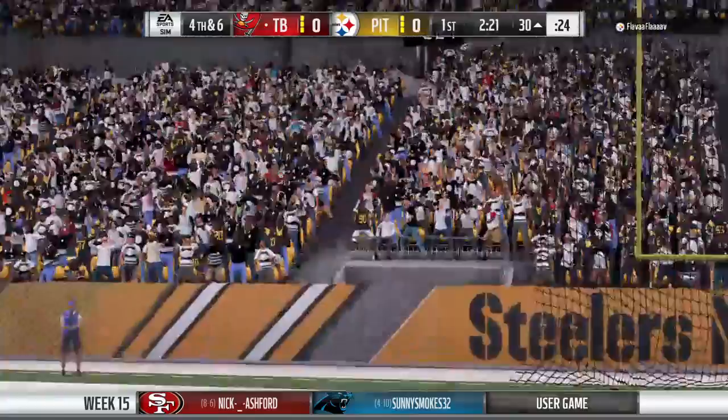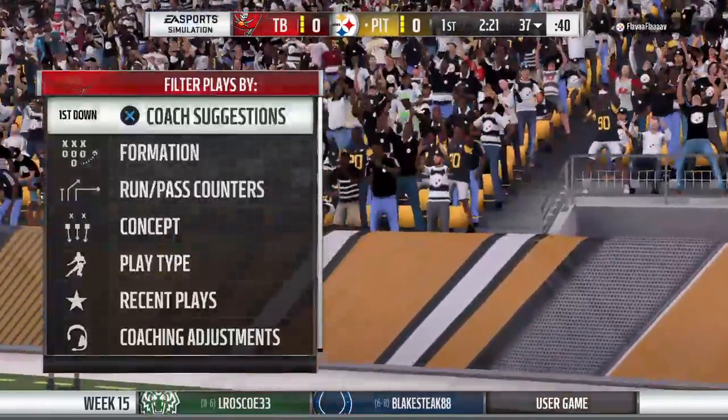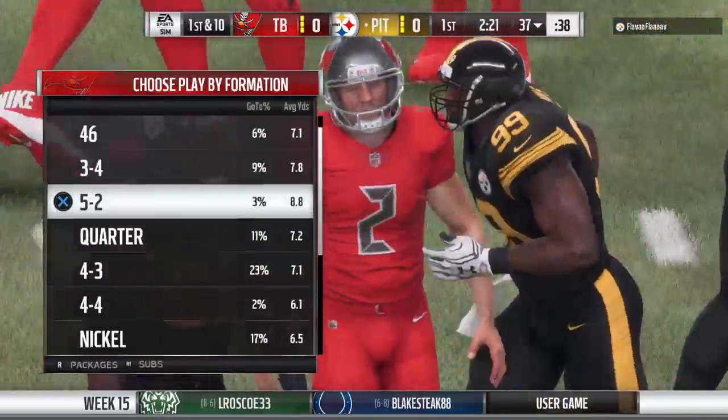And Folk missed it. It's no good. He missed it wide to the left. And this will remain a scoreless game.